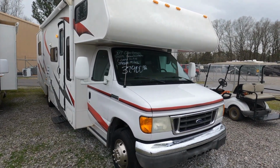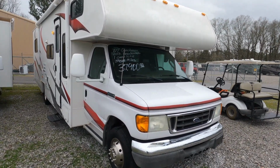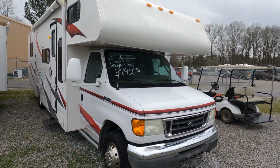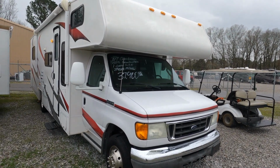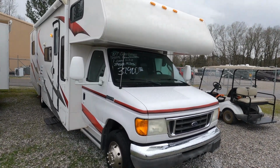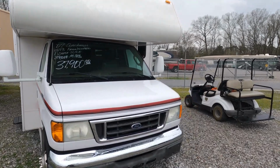Got a nice little Class C we're going to review today that just came in. This is a 2007 Coachmen Freelander, model 3100 SS. It's only got 39,000, just shy of 40,000 miles on it. 31 feet 11 inches total length. It does have a slide. Got the motorhome running, generator running. Pretty decent one, guys. It really is, especially for that price of $37,900. Let's look around it. Hopefully we don't get too wet.